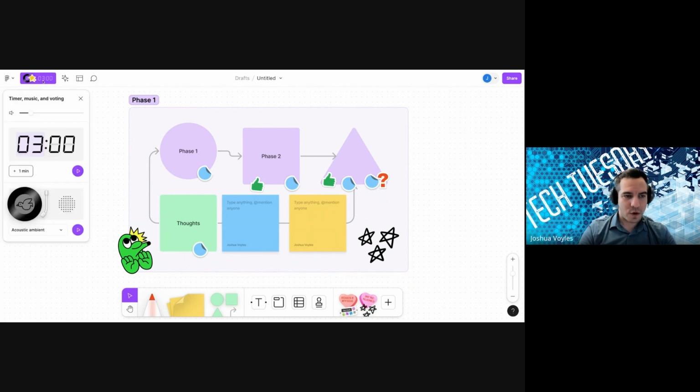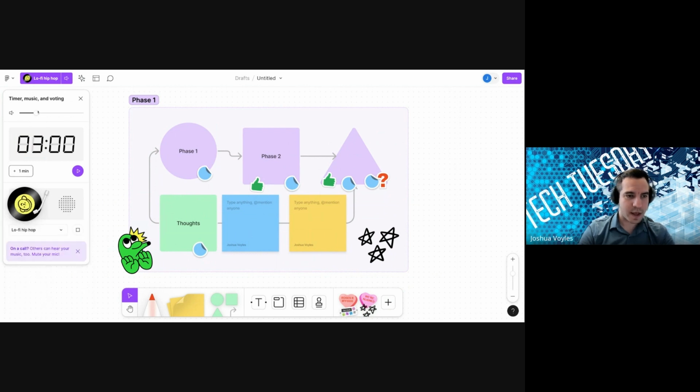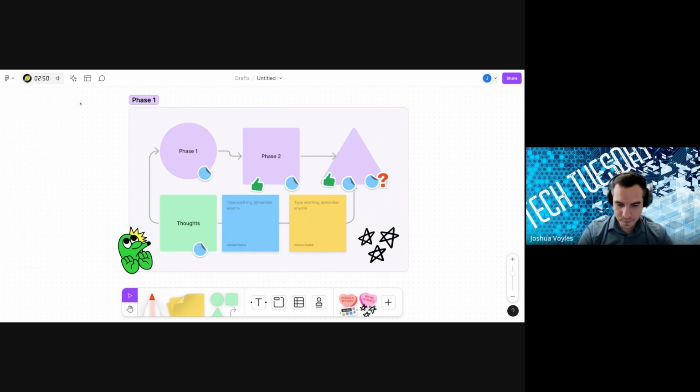I thought this was really cool in terms of classroom management. There's this little clock up here on the top side. You can play music. There's a record player here, and I can drop down and choose lo-fi, or there are different genres of music you can play. I can adjust the volume, and then I can set a timer. Right now it's set to 1 minute, and when I click play, now we're set on 3, it's counting down from 3 minutes on the timer. So I think that's really cool, and you can play music for everyone to hear.